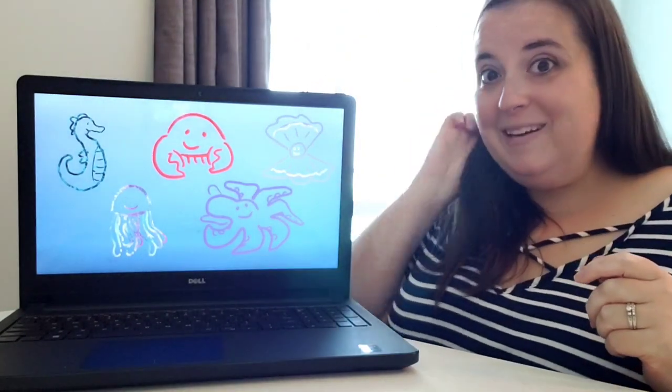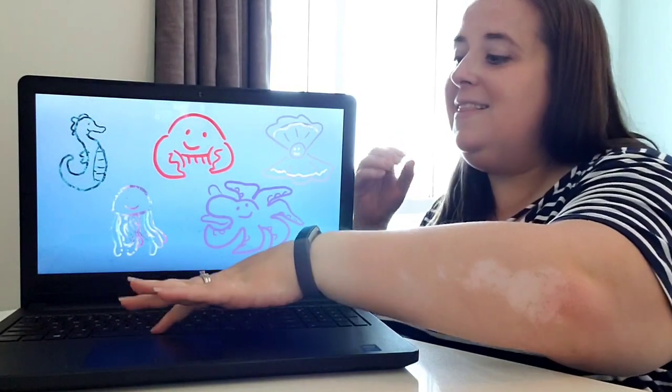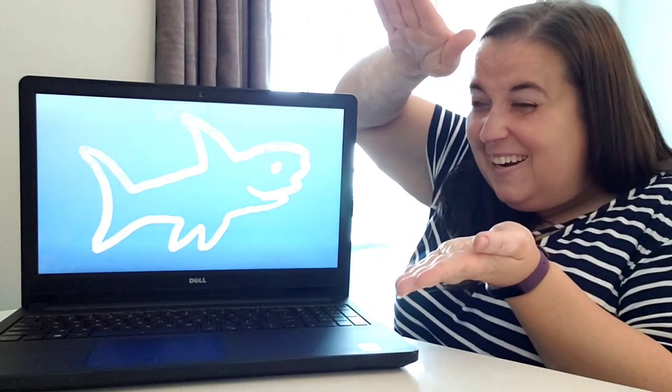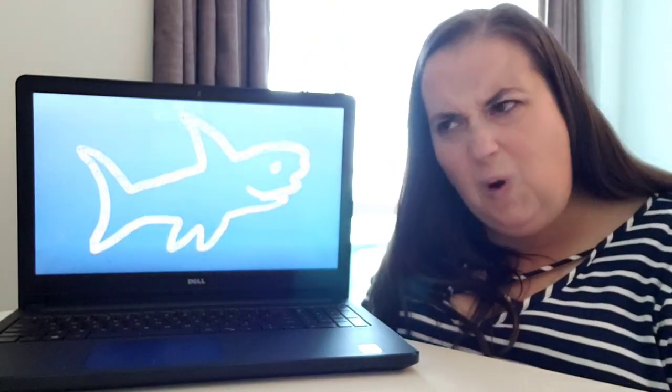Last one, are you ready? We dove in the ocean, and this is what we saw. A shark, his mouth was open wide. We jumped out of the ocean, his mouth was open wide.